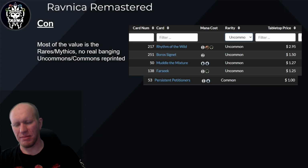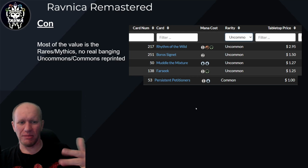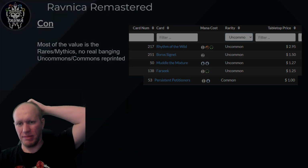Also, as I said, most of the value is from those rares and commons. There's not a huge amount of uncommons or commons that were reprinted that were really, really great. You've got the signets, which are decent, and then Rhythm of the Wild, and Persistent Petitioners is the only common above $1.